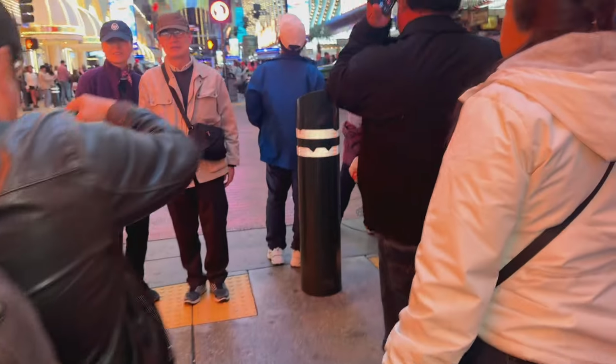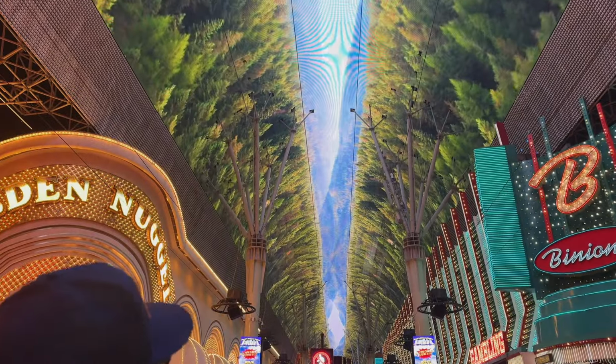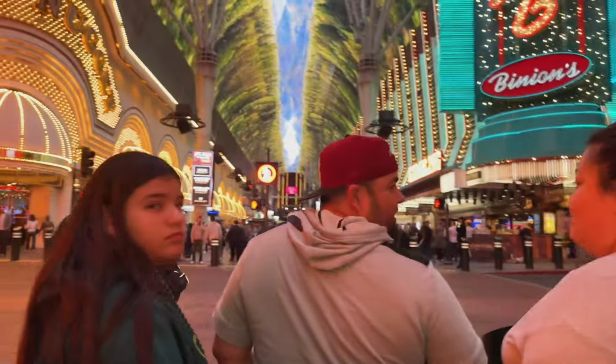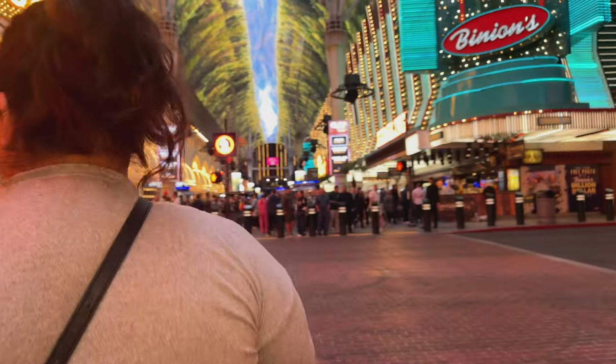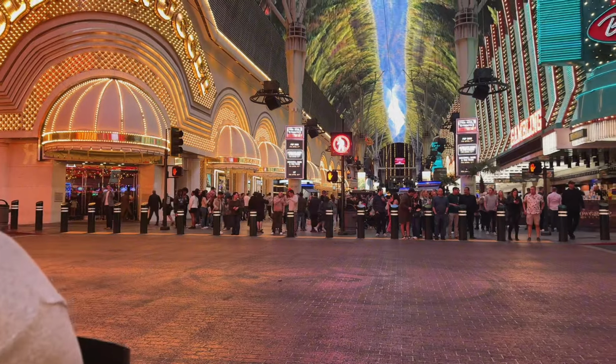Now, also down here in downtown, at the top of every hour, if you notice, the whole ceiling is actually covered in a shade that's made up entirely of lights. At the top of every hour, there's an actual light show that happens, and it's absolutely free to watch as well.